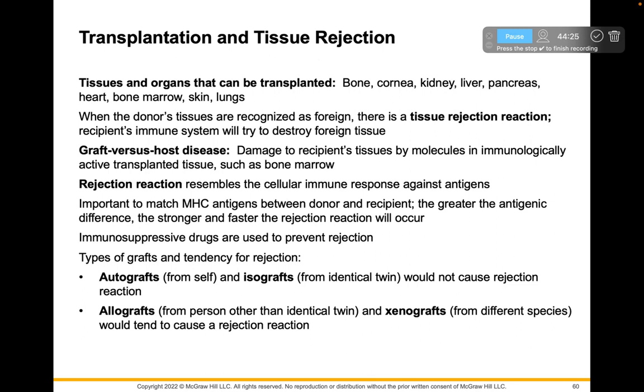When you do receive a donation of a tissue transplant or organ transplant, usually they are going to put you on some type of immunosuppressive drugs to keep you from rejecting that organ or tissue. Now, there are 4 really types of tendencies for rejection. So there is autograft and isograft. Now let's look at that.